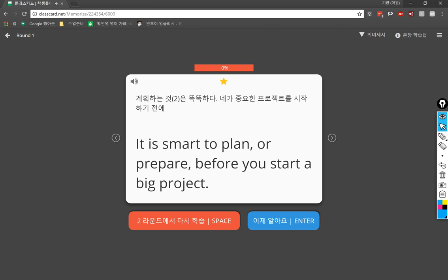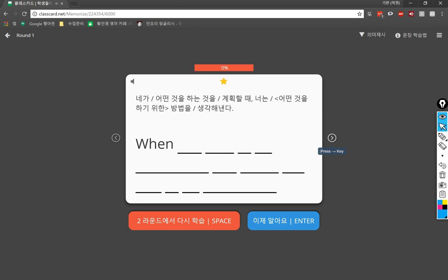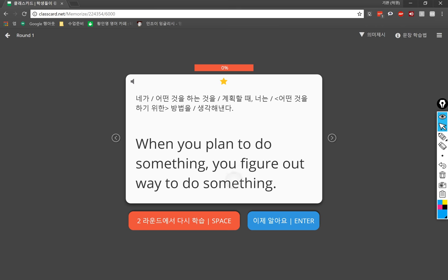It is smart to plan, or prepare, before you start a big project. When you plan to do something, you figure out a way to do something.